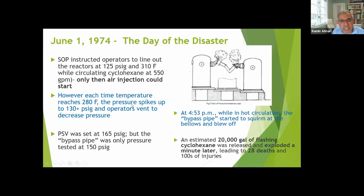So now the PSV for the system was set at 165 PSI gauge. So that was the relief valve. And this bypass pipe, the dog leg pipe, was only pressure tested at 150 PSI, which was still higher than their operating pressure, substantially higher than the 125 PSI gauge, but it was not protected by the safety valve. So during startup, while they were in this hot circulation mode, specifically at 4:53 p.m. on June 1st, 1974, that's when this bypass pipe just blew off.